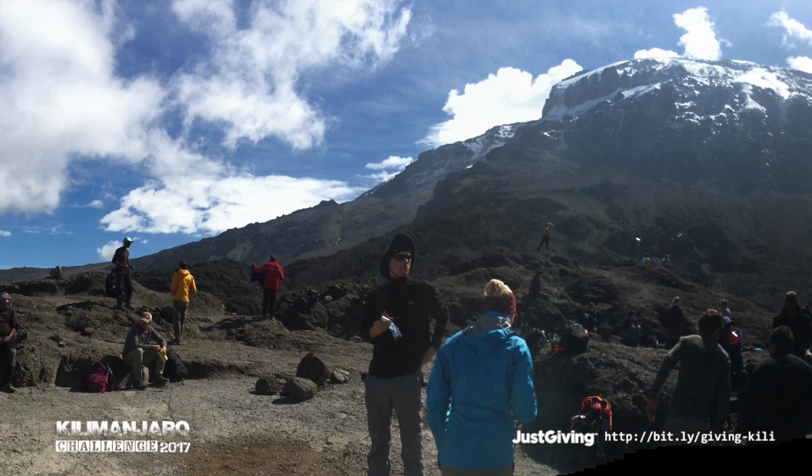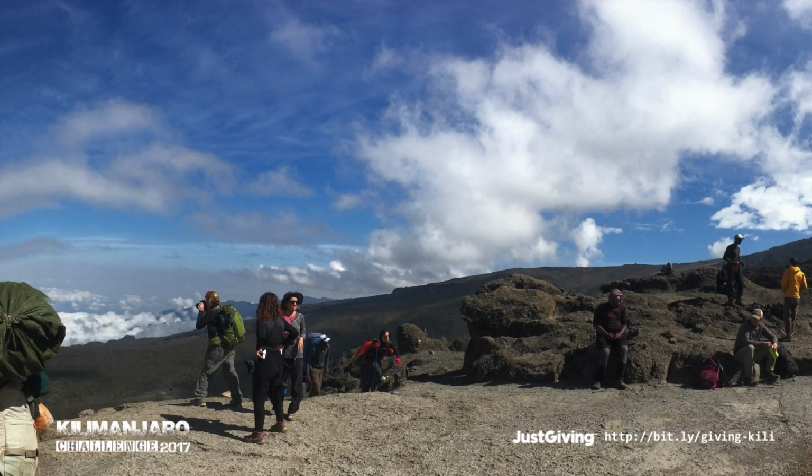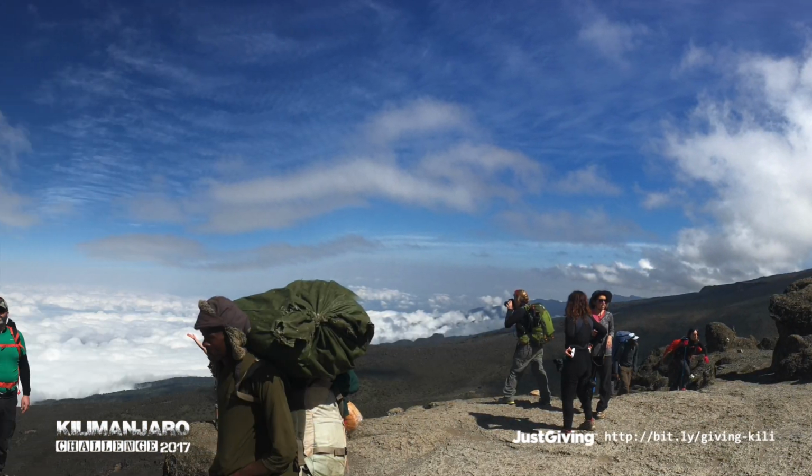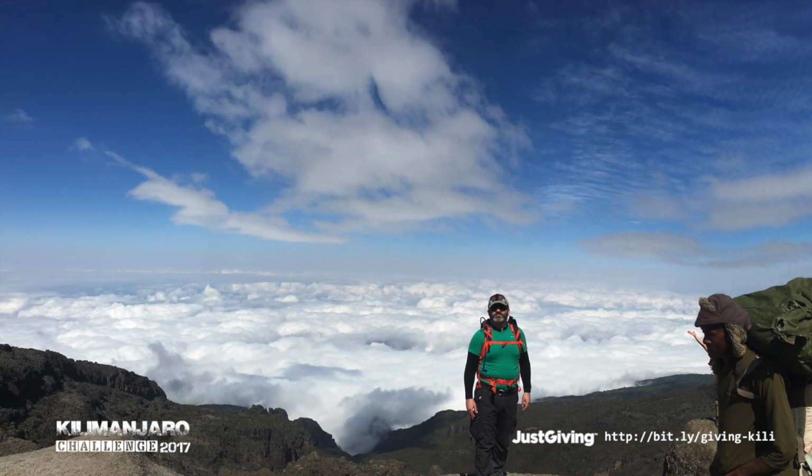So we're here at the second last camp. We're at about 4,000 meters up. Tomorrow we go to base camp. That should take about four hours or so. The plan is then to get up at about midnight that night and then do the summit trek.